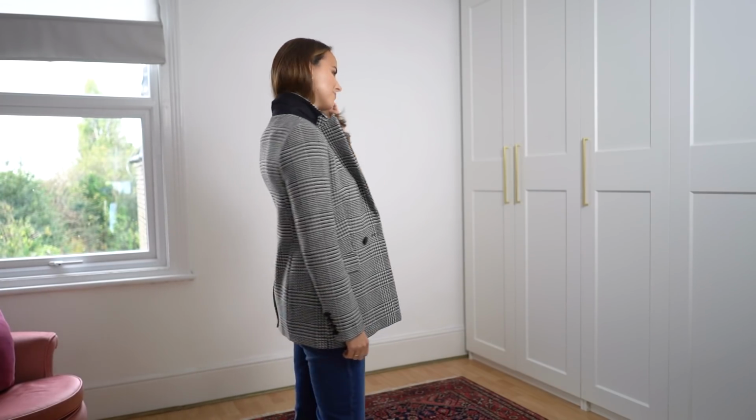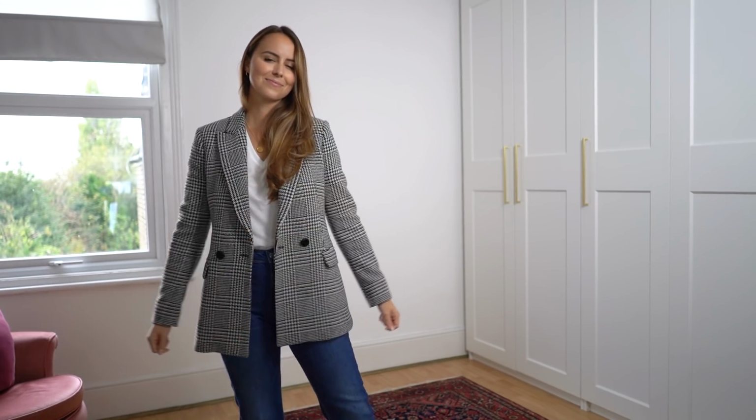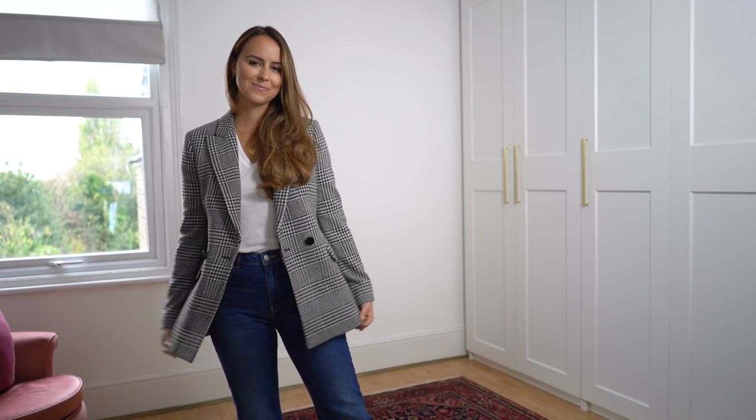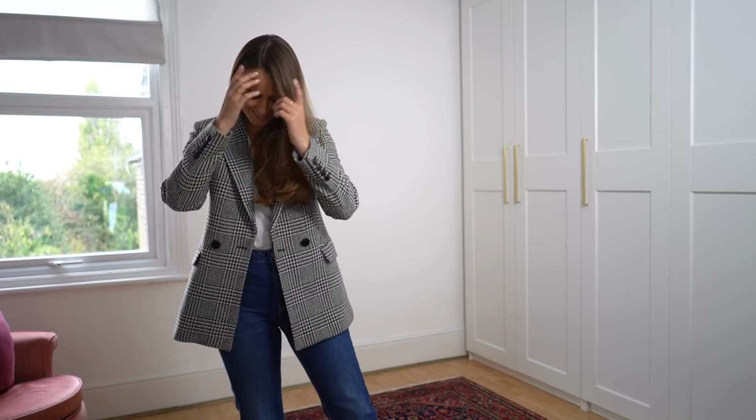You guys may have noticed that I mentioned in another video that I wanted to freeze one, and this is it here. I did invest in it. It was quite expensive, but to be honest, this one is so classic that I feel like hopefully I'll be wearing it into my 30s and 40s as well. It's just this gorgeous herringbone, monochrome, black and white, and it's the most gorgeous fit.